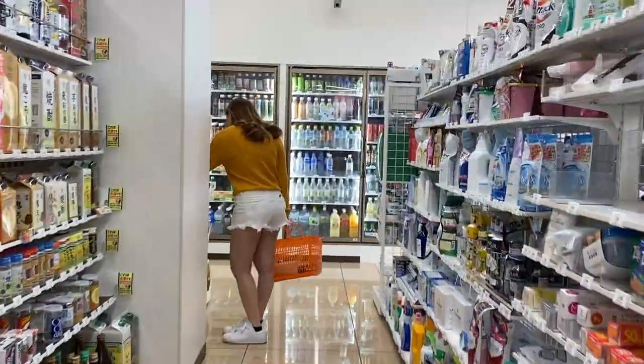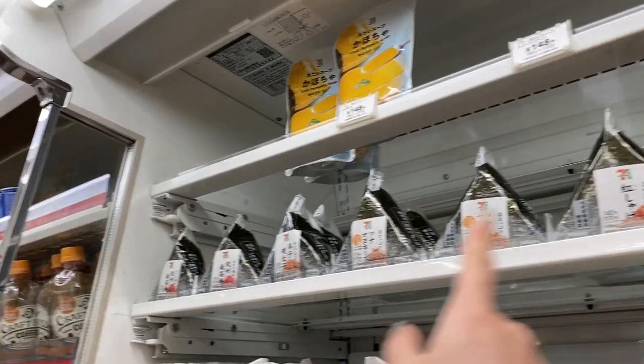So for today's video, we are now here at Konbini, or Japanese convenience store, to show you their must-try food. So let's go! So guys, we're gonna show you our top picks. Go-to foods from convenience store, 7-Eleven convenience store. So let's start with onigiri.